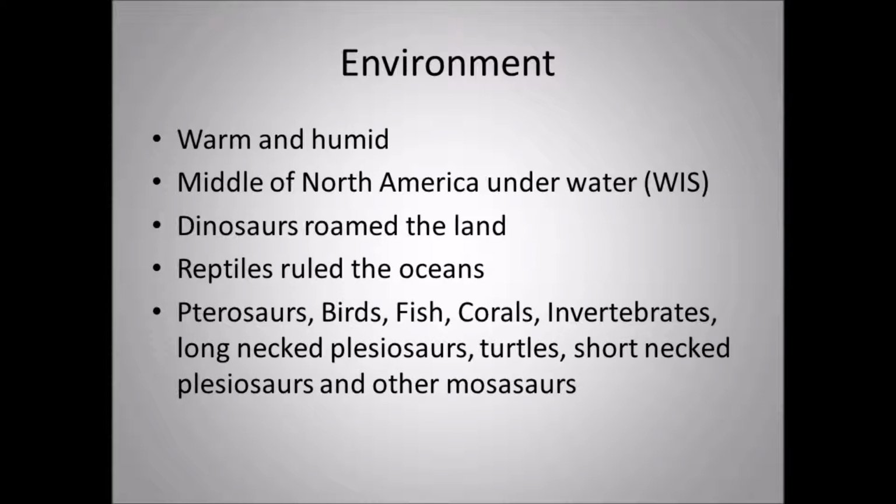You got your long-necked plesiosaurs like elasmosaurs. You have turtles. You have the gigantic sea turtle Archelon, and then you have your short-necked plesiosaurs like your Dolichorhynchops, and of course other mosasaurs.